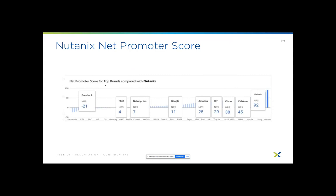Then there's the Net Promoter Score, which is very important here. If you want to look at any technology that you need to buy, the Net Promoter Score benchmark lets you know what the support looks like for anything that you need to buy. Nutanix has a very, very high support score in the NPS. And if you look at the different vendors that you could work with, Nutanix in terms of after-sale and support is something that I hope stays like that for a long while.